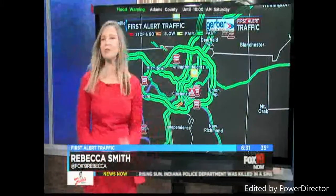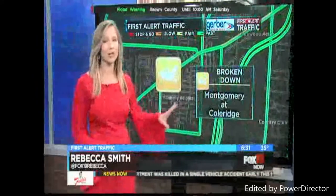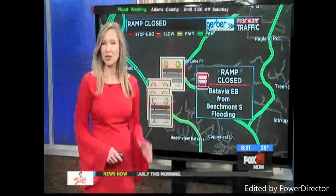Looking at the big map, we want to highlight a couple of issues for you on the roads right now. A stalled vehicle doesn't look like it's causing any problems though there at Montgomery at Coleridge. I'll keep my eye on it though and let you know if there's any need for a detour. But right now, just that one isolated incident.